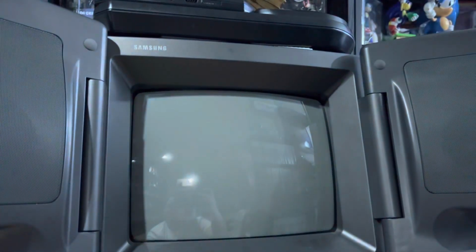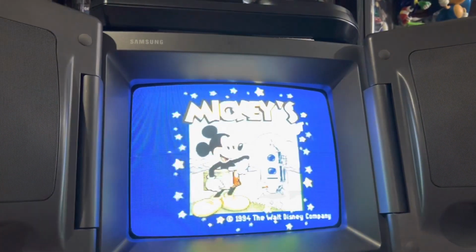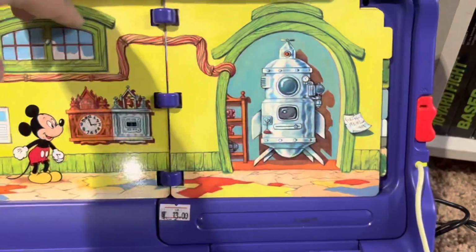So of course you have all of these classics, definitely these nostalgic pieces right here. So I had to add all of the ones that they had at the store. And then I thought it was pretty interesting because we actually have this Mickey's game. So of course we have this title, Blast into the Past. And then we have a lot of these different characters throughout here as well. So this is pretty sweet to see all of these different educational games.